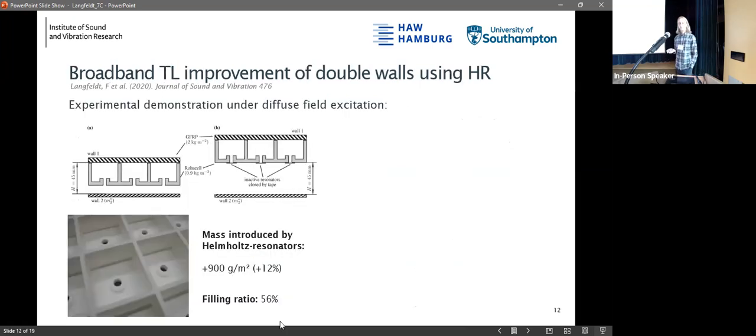We also did an experimental demonstration of this. You can see here on the left side our schematic setup. We have these two walls, and we have resonators made of foam. You can see a picture on the lower left, and this foam structure made them very lightweight. The Helmholtz resonators overall had a mass of 900 grams per square meter, which is around 12% of added mass compared to the double wall without any Helmholtz resonator. So again, a very low value.